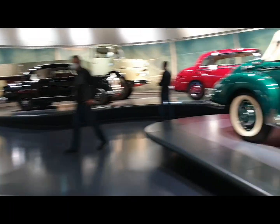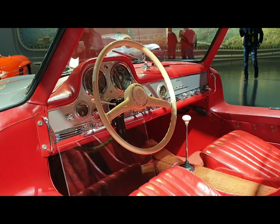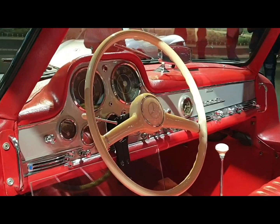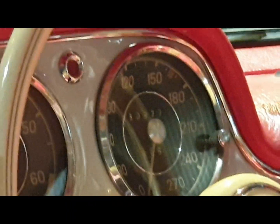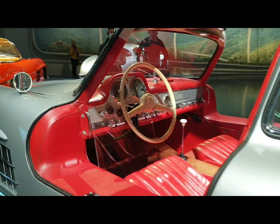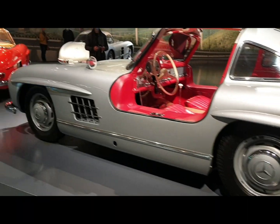Guys, these cars, they were never driven. It has about 30,000 kilometers on the odometer. I don't know if you can see it. You see, they're just 30,000, which means they are really new. I mean, it has never been driven that much. They are just here.